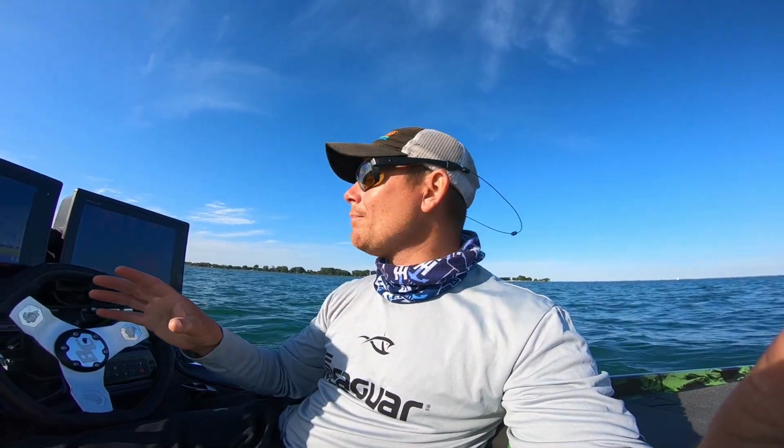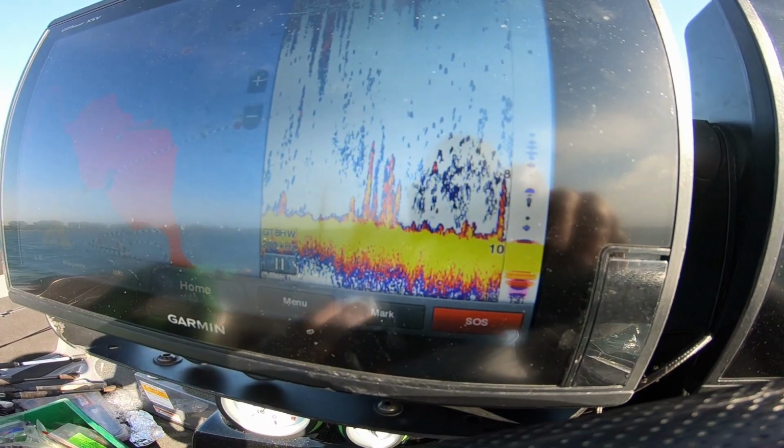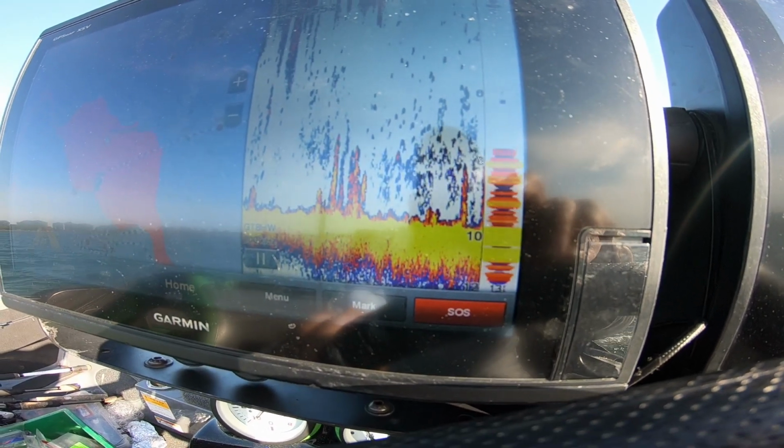Obviously if you find the mix of the two, that's kind of where they're going to be most of the time. But when you don't have as many features like ledges to look at, what I like to do is run around about 20 to 25 miles an hour and just stare at my electronics. I'm not necessarily looking for a ledge or something. I'm looking for grass, and not just grass. I'm looking for grass that's taller than all the rest of the grass.